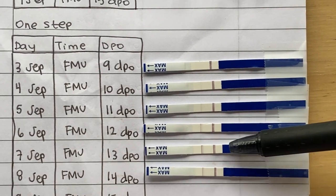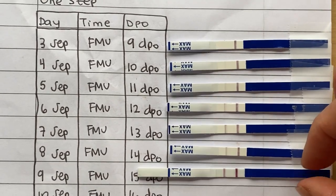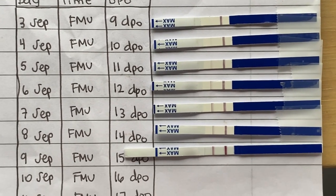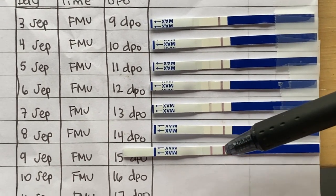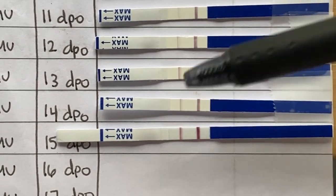Now here are the 1 steps, and again, you can see that my first morning urine test is lighter than yesterday's test. However, when I insert the test I just took now, again, I think that looking at the relative line strengths between these two, this test line is probably going to dry darker than this one did.